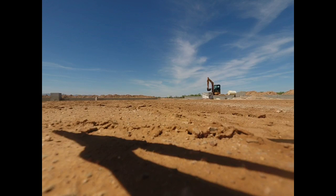Right here where that water truck is at, that's one of our water line tie-ins. You can see right there where the excavator is working, that's one of the storm drain runs that comes between these two basins. This is another storm drain run right there, so that's excavated from the street between the lots to the basin.